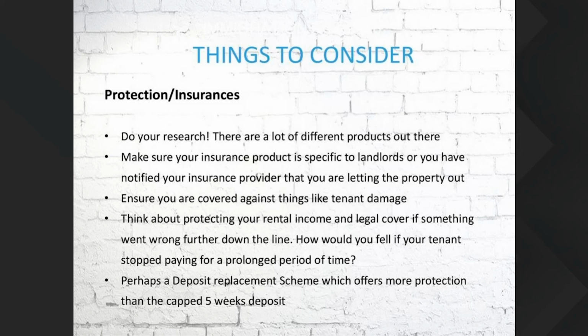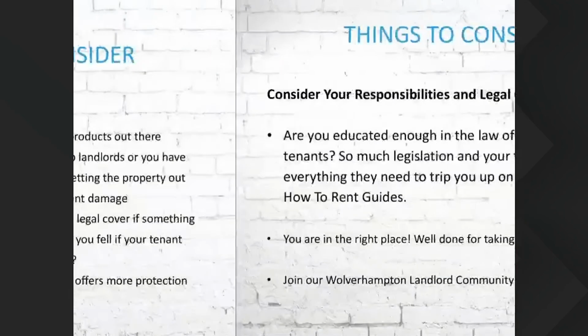Also think about protecting your rental income, especially at the moment. Obviously, we've already had a few questions tonight about upcoming redundancies and stuff like that. Do you know what? Protect your income. There's insurance products out there. You can also cover legal costs if you ever have to go down an eviction route and that sort of thing. There's deposit replacement schemes now which offer more protection than deposits. There's so much as a landlord that you can access when you're letting a property. So do your research and work out what's best for you.